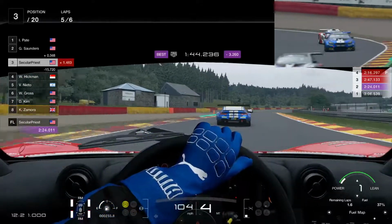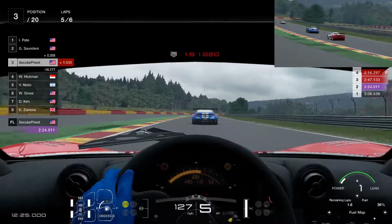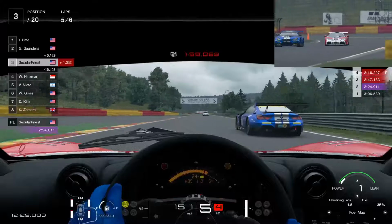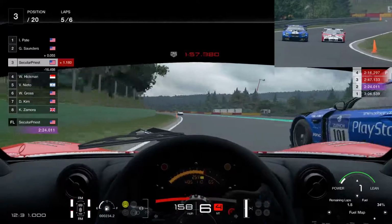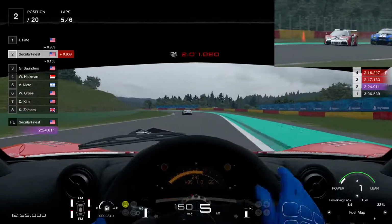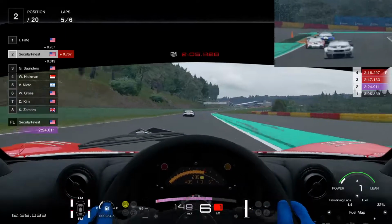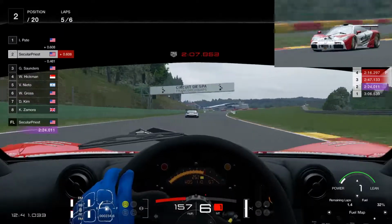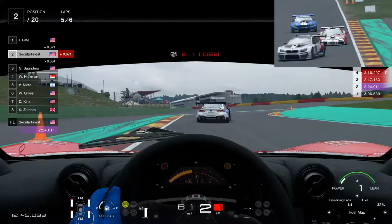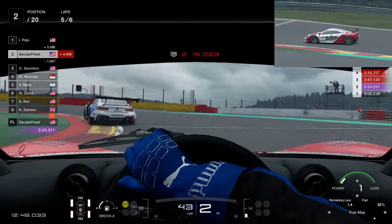Should be able to get him up here, maybe going into Blanchimont or a little bit before. Blanchimont, however you want to pronounce it. A little bit of hillbilly came out in me. Blanchimont. Hey man, get him in Blanchimont. No man, get him in Eau Rouge and Radillon. Try La Source. Okay, here we go.